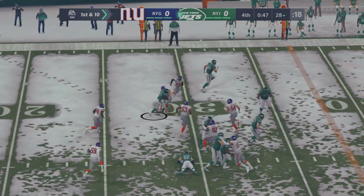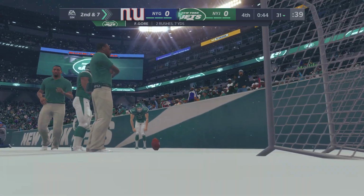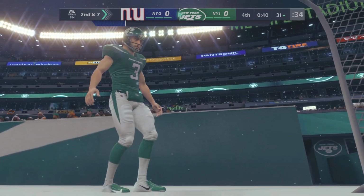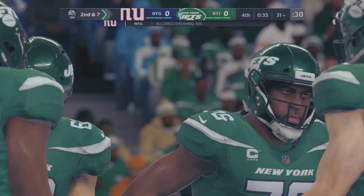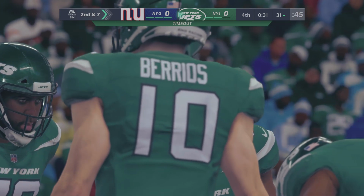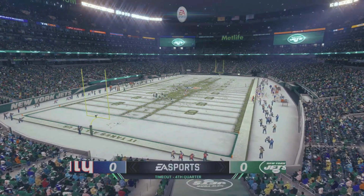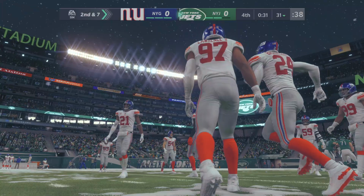They'll start on the ground with Gore. A pickup of about 3 yards as he's taken down at the 31. David Mayo brought him down. A 3-yard pickup brings up 2nd and 7 at the 31-yard line. The Jets are going to use the first of their timeouts as they'll stop it with a little over 30 ticks to go in the football game.